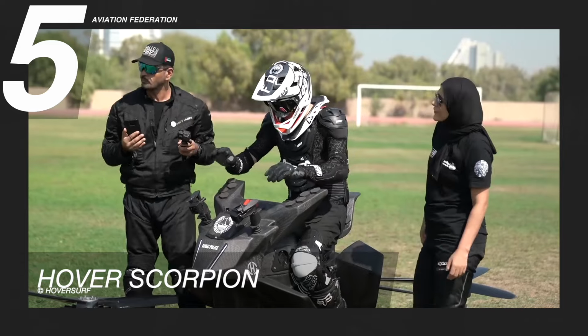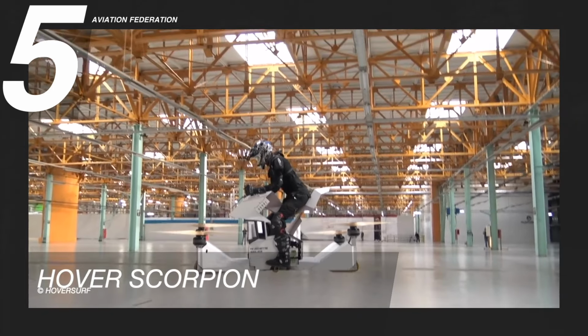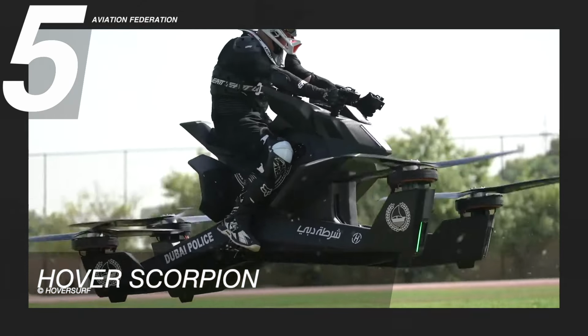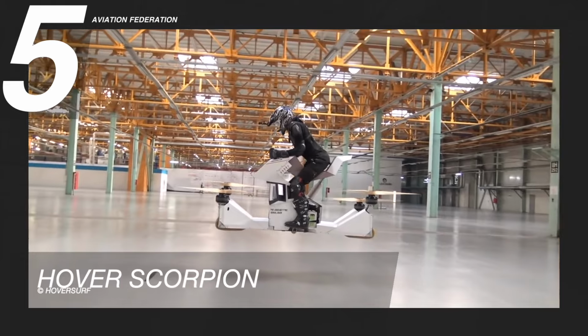For safety reasons, the aircraft can only fly at a low altitude, although it could fly as high as 300 meters if it didn't have altitude-restricting features. The Scorpion's software controls also have a speed limit, ensuring that the aircraft does not go too fast.